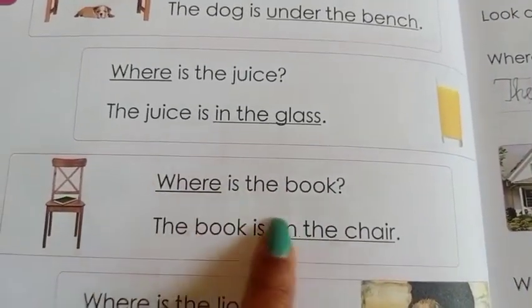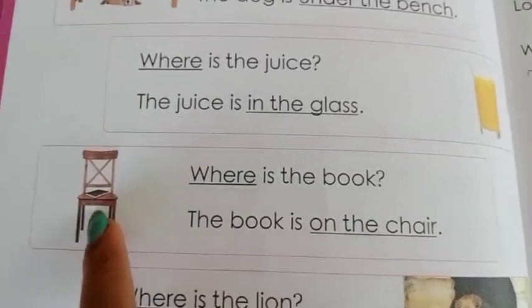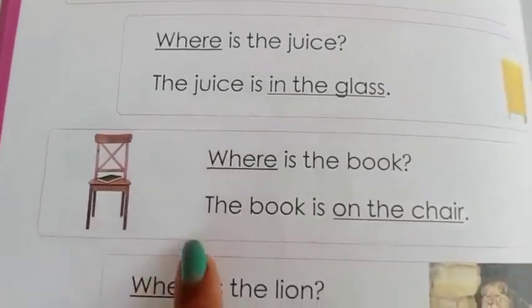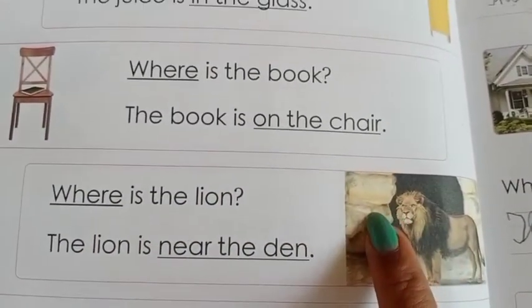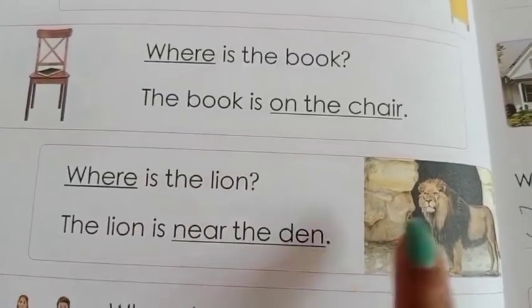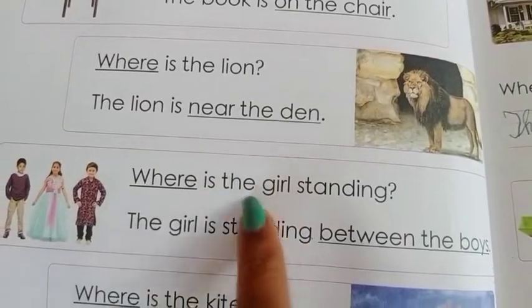Next. Where is the book? The book is on the chair. Can you see the book? Where is the lion? The lion is near the den. This is the den where the lion lives. The lion lives in a den. So the lion is near the den.